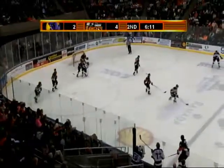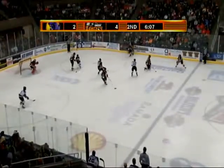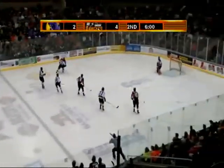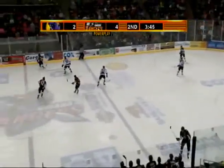Out to the left point, now in the high slot. Working with it there, looking for options. Kyle Connor leaves on the right point. That one intercepted by a quick stick from Zach Jordan. And up ice if they hurry, a 2-on-1. They get a 3-on-1 as Jordan steps left side, but Omaha is offside. Outstate Husky sends the Lancers back up ice.